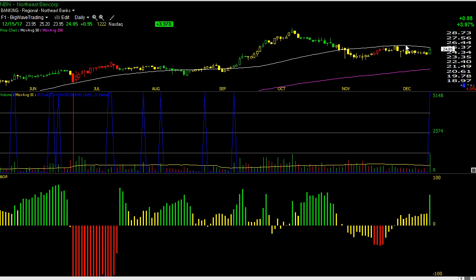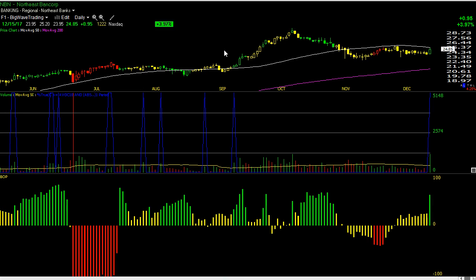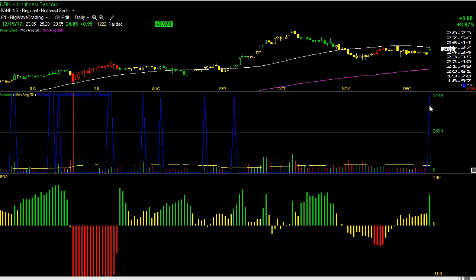NBN also not quite as safe because it's pretty thin overall. It's a thin stock. It's a bank stock. It has a 99 EPS rating. So that's why, despite it closing further off the high of the day than from the open to low of the day print, it was still a long position with the volume surge, the pocket pivot point signal, and the big bop surge.